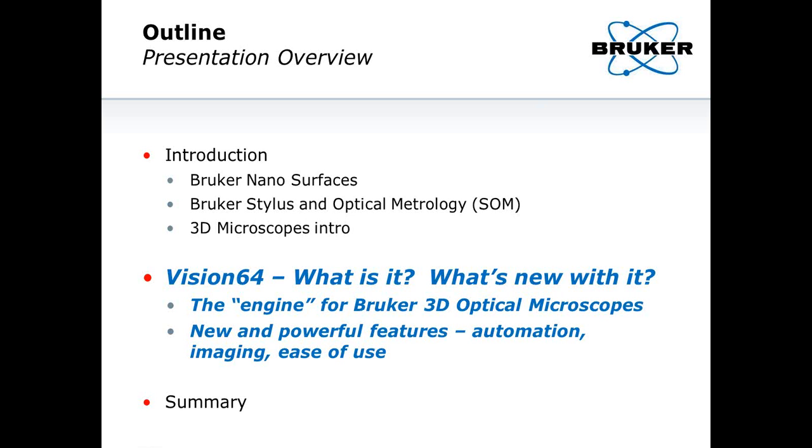Vision64 is really the engine for Bruker's optical microscope systems, whether the Contour line, which I'm talking about here today, or the NP Flex line of tools. It's also the engine for our DektakXT stylus products, where we do surface metrology. It's a very powerful software package that is the integrating engine for our different surface metrology solutions. I'll go into a little bit of those details, and then the majority of the discussion will be on some of the new and powerful features available within Vision64, so that people can get an idea of what we've been doing with the tools and how we're trying to streamline them and make them easier for you to use.